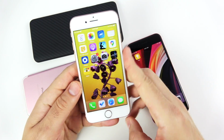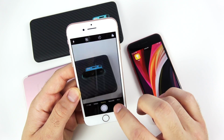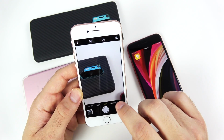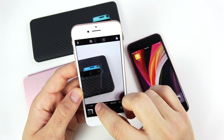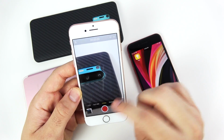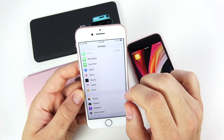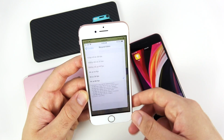Now over here on the iPhone 8, we're gonna take a photo of the OnePlus 8 Pro. It got a little bit better here, but it didn't bring the portrait mode like the SE brings. So just keep in mind that the iPhone 8 does give you 4K 60p video recording. If we go to settings here and go down to the camera section, 4K at 60, that was the big upgrade for the iPhone 8.